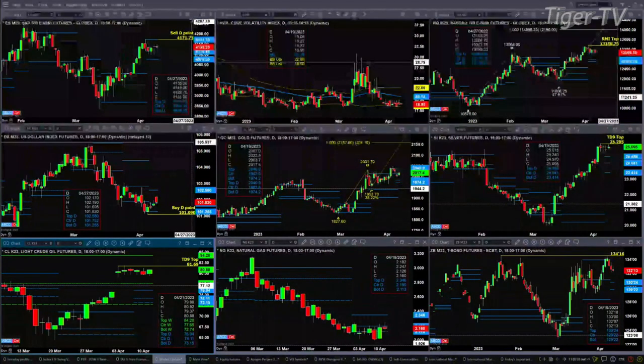If we take a look at the NQ, it still has that A to B equals CD pattern with a price projection of 13,996. Price remains right now above the top of its daily profile. The top of its daily profile is 13,062. We're at 13,065. As long as price remains above that, odds favor a further move higher.